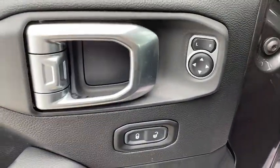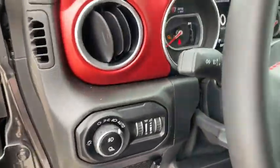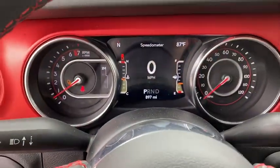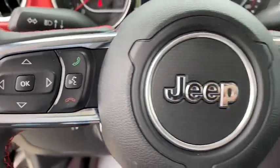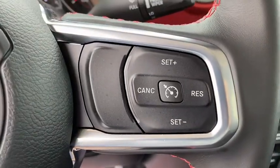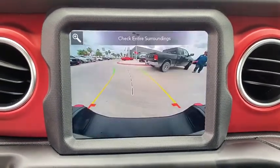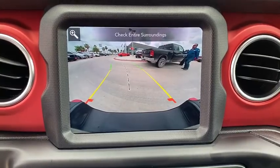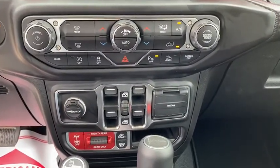Remote engine start, navigation system, keyless entry, backup camera, four-wheel drive, leather-wrapped steering wheel, adjustable steering wheel, driver lumbar, power steering, ABS four-wheel, four-wheel disc brakes, cruise control, front floor mats, universal garage door opener, rear defrost, AM/FM stereo radio, auto-off headlights, side airbag, fog lamps.